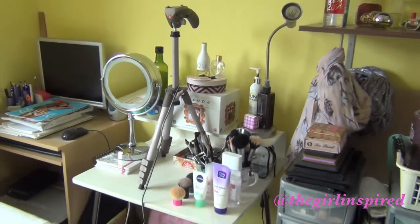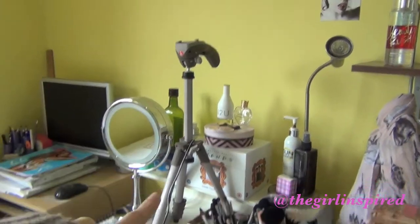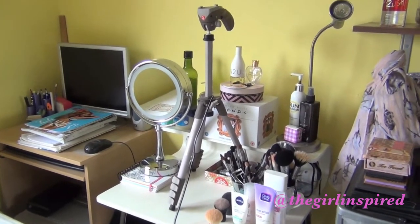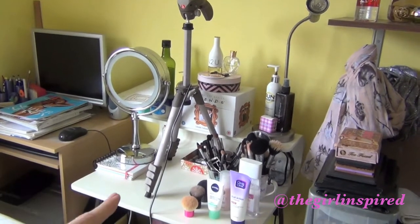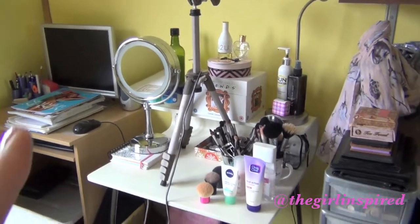So then this is my makeup desk, which I know looks a huge mess, and that's mainly down to this big tripod here, which I'm so looking forward to moving out and having my girl cave so that I can have hopefully a better filming setup, so I don't have to have the tripod on my actual makeup desk, because it does reduce the amount of space I have and it looks very cluttered and messy, which I don't really like.